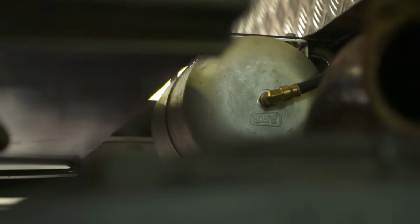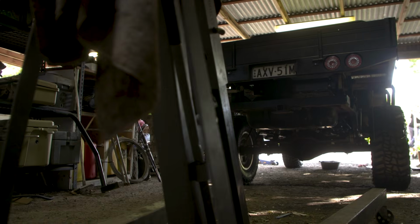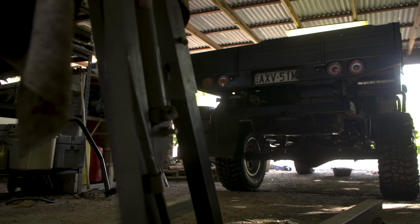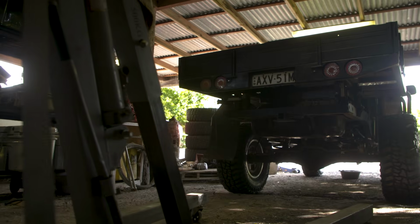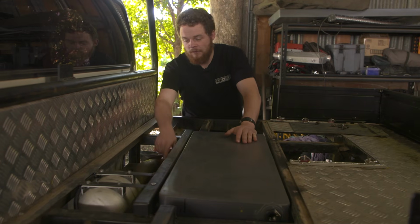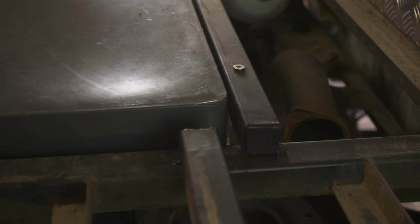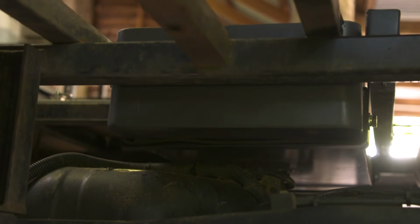The other thing I've done is I've installed a water tank. The reason I went for this one I bought online, was because my tray is so high, it was really hard to find one that would actually fit. Managed to find this one. It's a 40-litre tank, and I've managed to mount it a fair way forward so I can still clear my 4-link tower. To do it, I just had to move the tray floor support in the middle forward a bit, and then I just made up some straps for the tank to sit in.